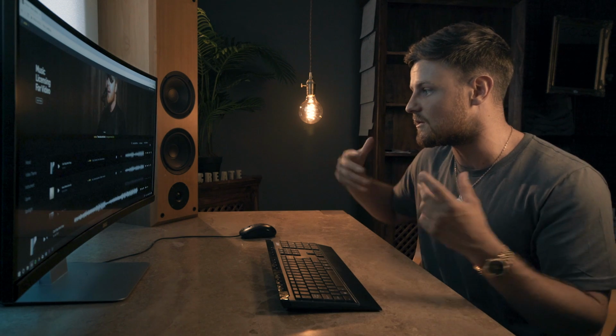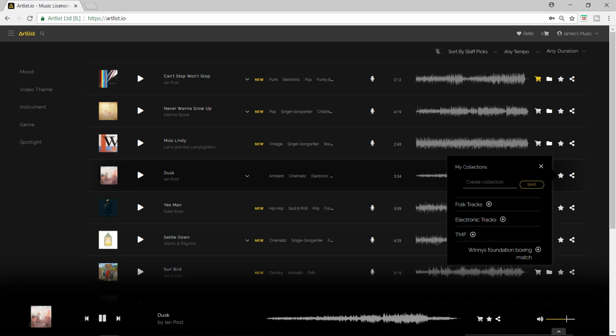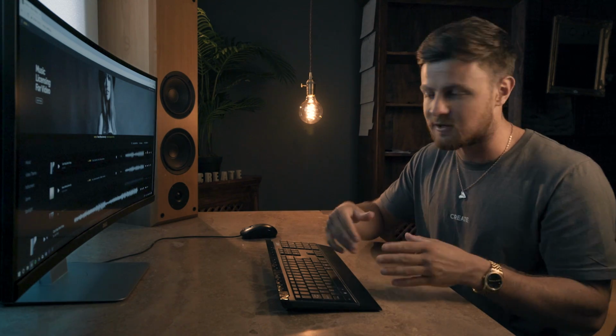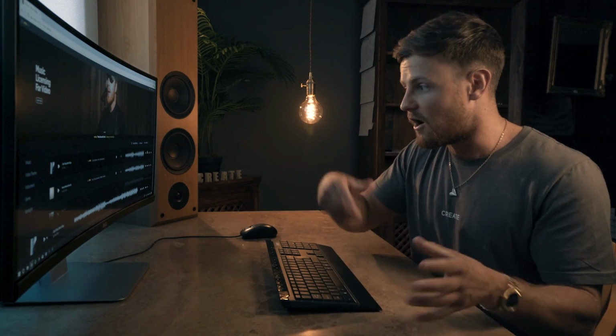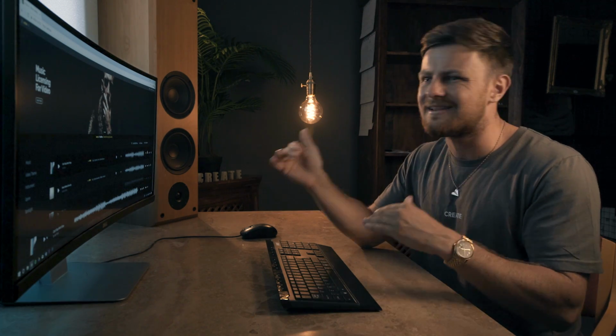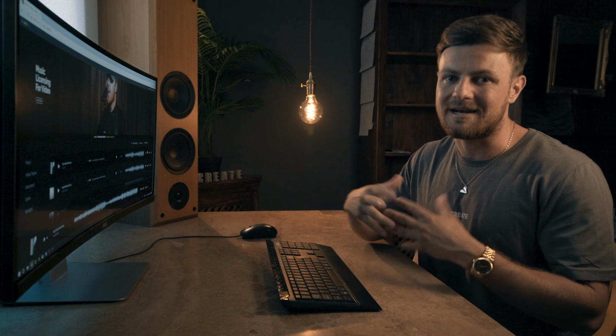Now, another thing that I absolutely love about the Artlist platform is the fact that I can add tracks to different collections. I can actually make my own personalized collections depending on what I want to do with them. I will usually make a vlog collection. I'll usually make different client collections, so I can make a folder for that specific client. So if they want to have a little listen to some of the tracks that I've selected for their project, I can just send them over that collection. They can have a little look through and they can go, yeah, I like this one. No, I definitely don't like this one. This one's a banger. So I can have a good idea on what my client is kind of looking for.